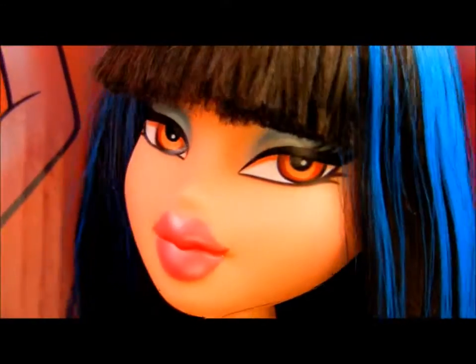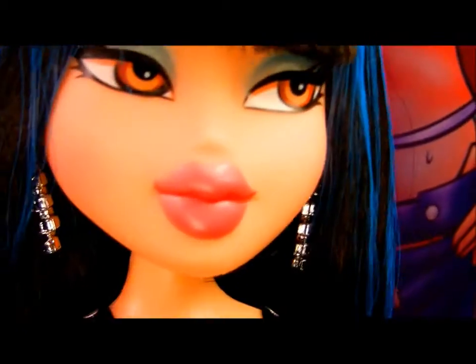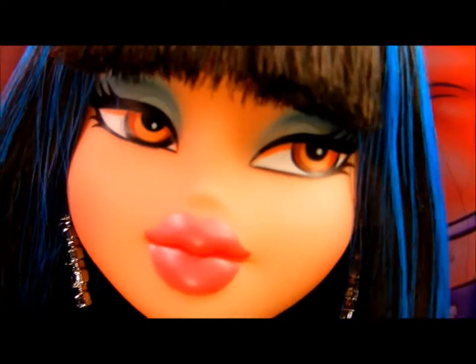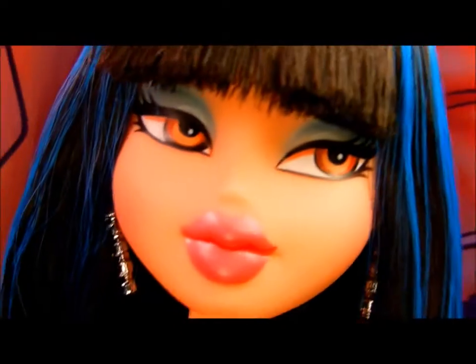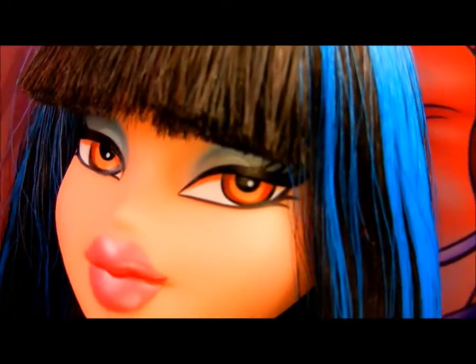And her makeup is eyeshadow, of course, very bright blue. Like I said, that's her main color. And she has really bright bubblegum pink lips. Her makeup actually reminds me of a lot of the Kumi dolls. And her screening is one of the 2012 ones with more eyelashes, the classic Bratz shape of the lips, and the shine in their eyes. It's just like a little dot.